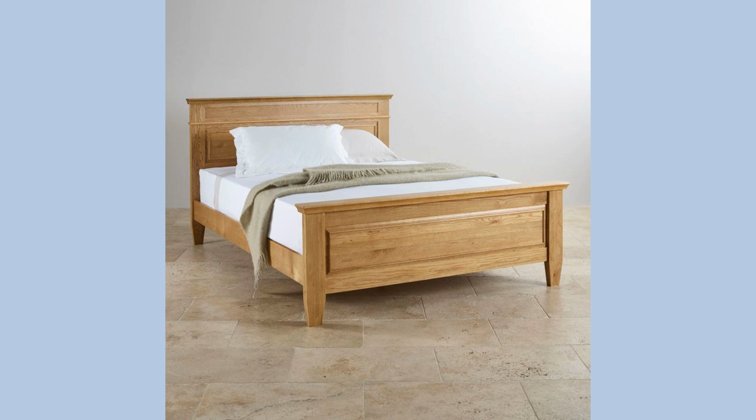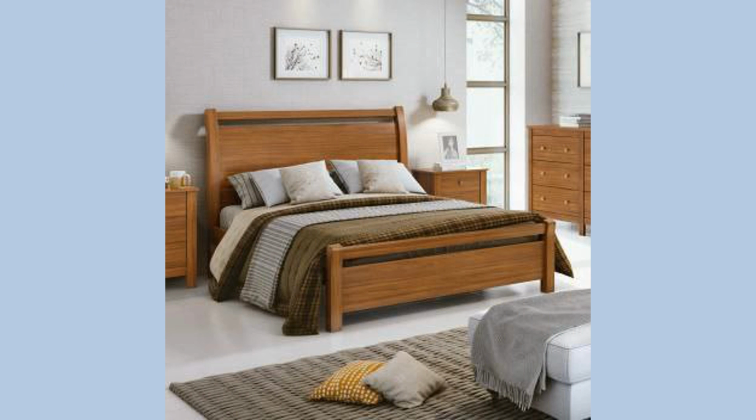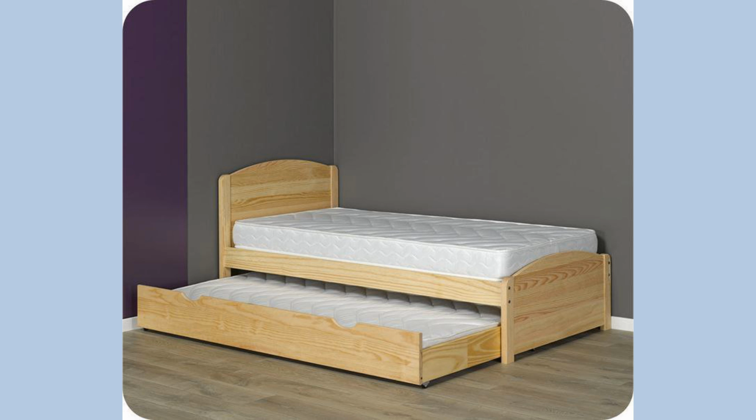Rustic charm. Rustic wooden beds often feature a distressed finish, showcasing the natural grain and imperfections of the wood. Reclaimed wood is commonly used, adding character and sustainability to the design. These beds can have a farmhouse aesthetic, with thick, sturdy frames and simple lines. Adding elements like barn doors or wrought iron accents can further enhance the rustic feel.